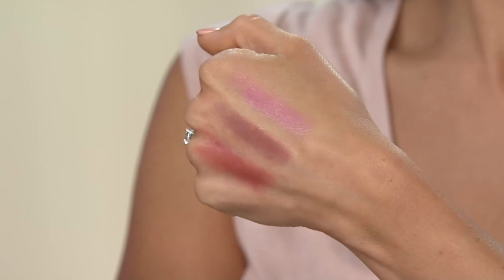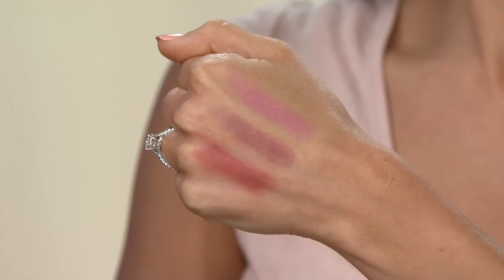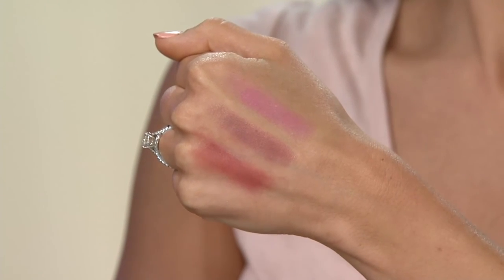So again, it's like three lip products that you can mix together. You can create endless shades of your own. Also, even with just one of them, you can create intense color, or just a flush of color, and truly hydrate your lips.